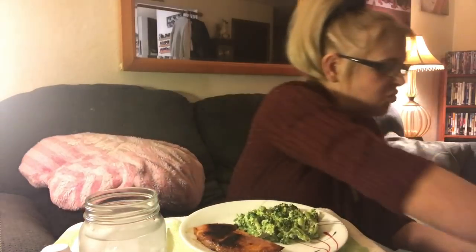I am back doing another keto mukbang, and this is what I'm having. It is 6 carbs total. It is a ham steak, and then it is broccoli cooked in 2 ounces of cream cheese. My total carb count here is 6. 2 for the broccoli, 2 for the 2 ounces of cream cheese, and 2 for the 3 ounces of ham steak. And I'll show you which one it is.